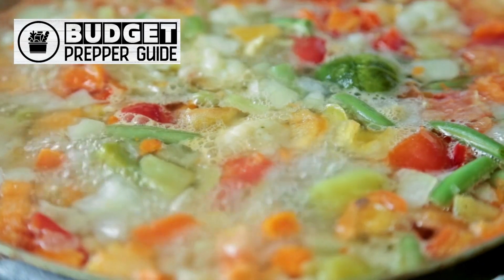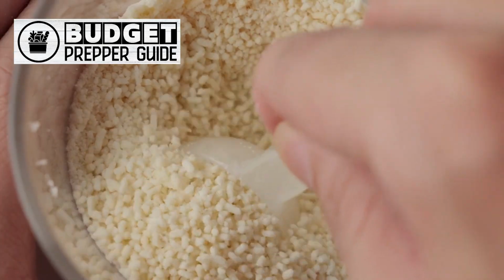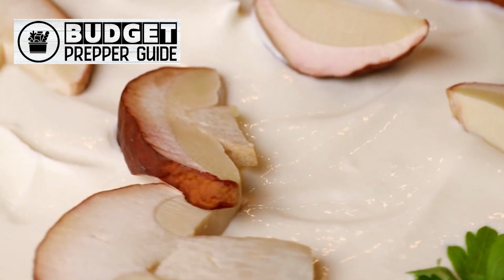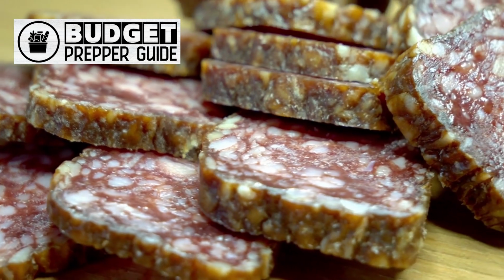A little goes a long way. Just a handful can flavor a whole pot of soup or stir fry. Oh, and here's a pro tip. Save the soaking liquid after rehydrating mushrooms. It makes an amazing base for sauces, gravies, or adding extra richness to any dish. Don't waste it. It's pure umami gold.